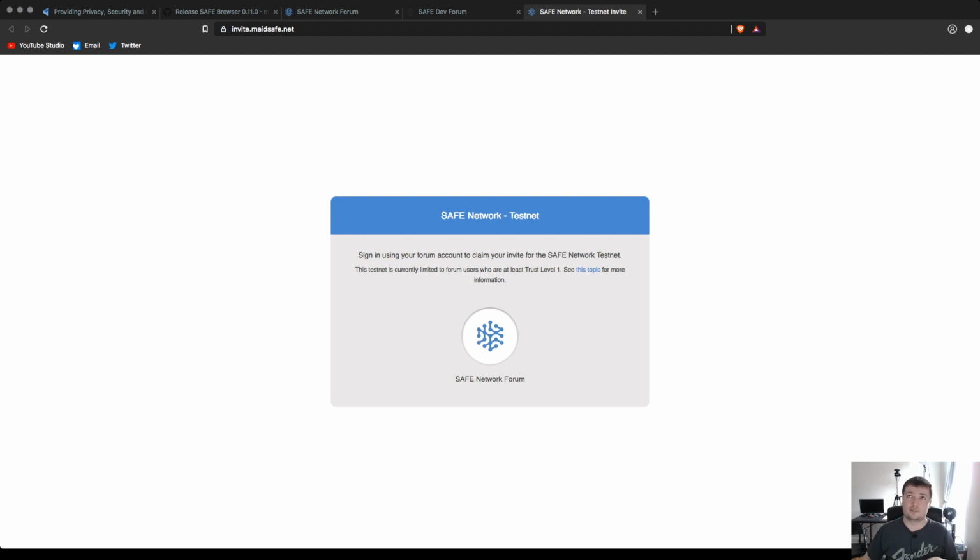Now, the thing about that is you have to be at least trust level 1 on the network, which means that you've browsed at least 500 replies, 50 topics, or whatever. So you have to sort of engage with the community before you can actually get in and really start using the Safe Network. And they restrict it by IP address. You have to enter your IP address. So this is not for the layman. This is not for easy access.